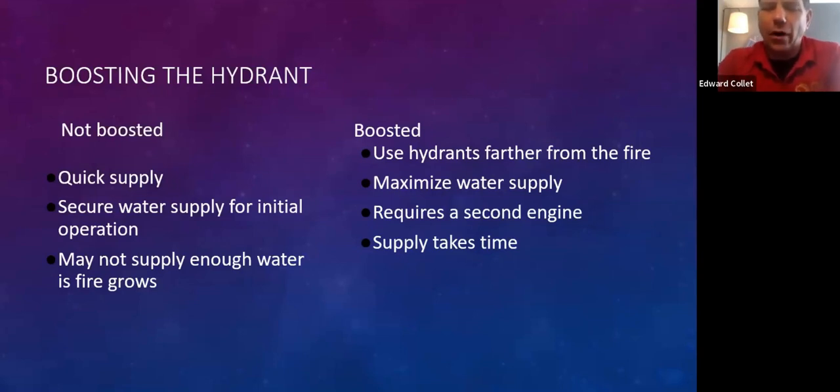That second engine on the fire hydrant will actually help boost the pressure, help maximize the flow going to the attack engine. And should anything happen to the attack engine, then that engine can simply take over and boost the flow and boost the pressure.